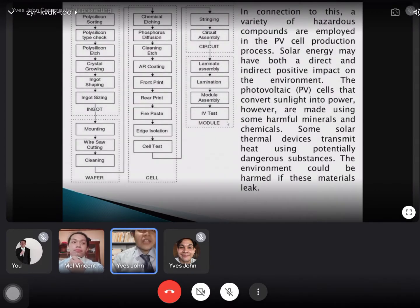In connection to this, a variety of hazardous compounds are employed in the PV cell production process. Solar energy may have both a direct and indirect positive impact on the environment. The photovoltaic or PV cells that convert sun into power, however, are made using some harmful minerals and chemicals. Some solar thermal devices transmit heat using potentially dangerous substances. The environment could be harmed if these materials leak.